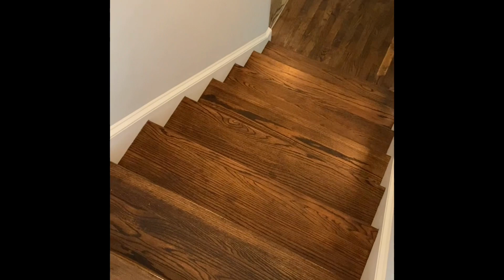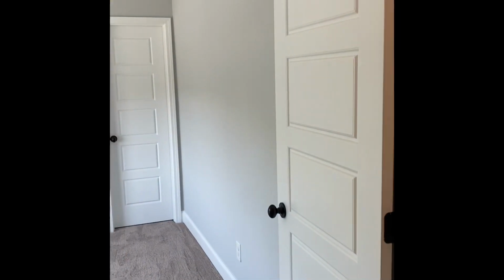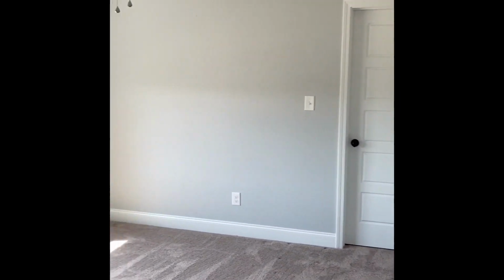So we just walked up the stairs, and remember the stairs are located in the back of the home. So I'm currently in the hallway. We have guest bedroom number 1 to my left. We have guest bedroom number 2 straight ahead.